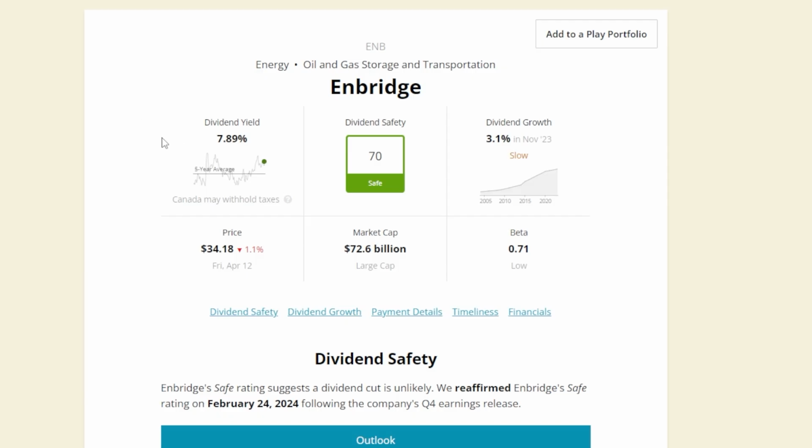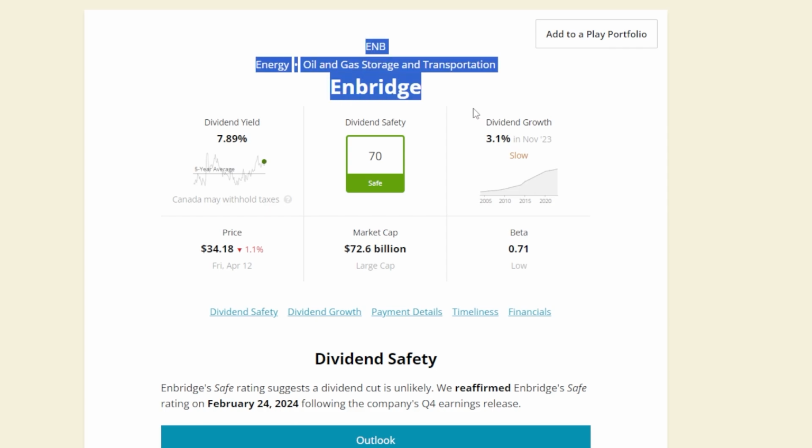Now, the first dividend paying stock that could be offering a buying opportunity, and keep in mind all these stocks that we're going through could be a buying opportunity because they are offering a larger than normal dividend yield, which in theory could allow investors to lock in a great starting yield and sail off into the wind. But the first dividend paying stock that I'm actually a holder of that could be offering a buying opportunity is ticker symbol ENB or Enbridge.